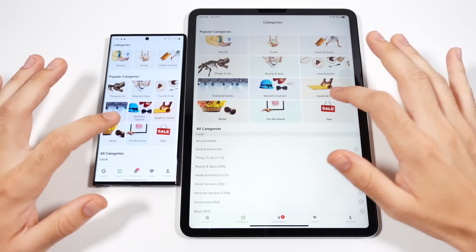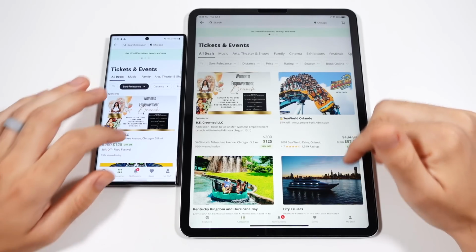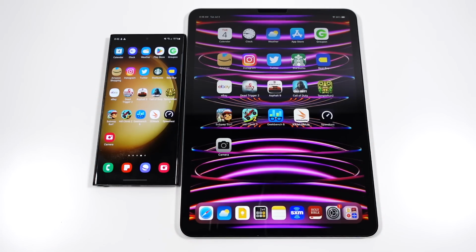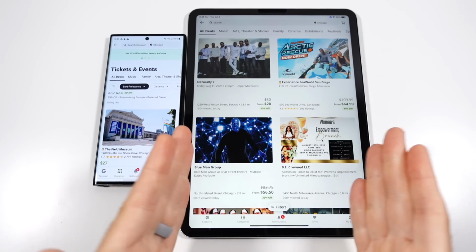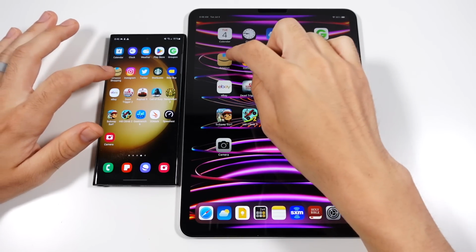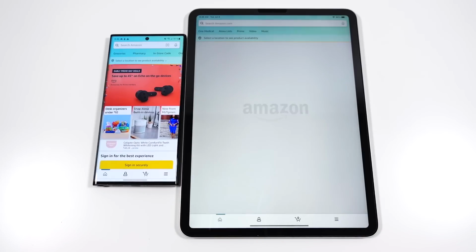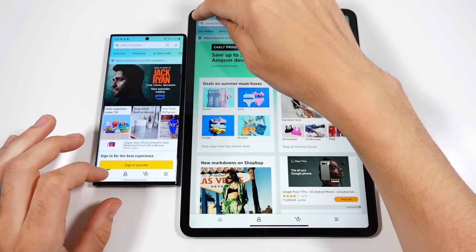Let's go back and take a look at tickets and events. And now Samsung. So they're going to trade, but the fact that Samsung's loading faster could be down to the fact that this iPad is loading up side-by-side content. At the same time, M2 should be far more powerful. And you've seen Samsung faster on Amazon. Again, I think that might be down to the content.